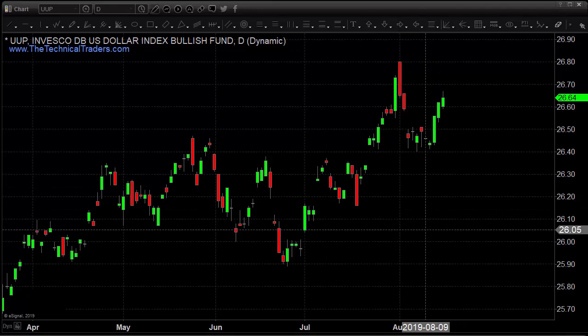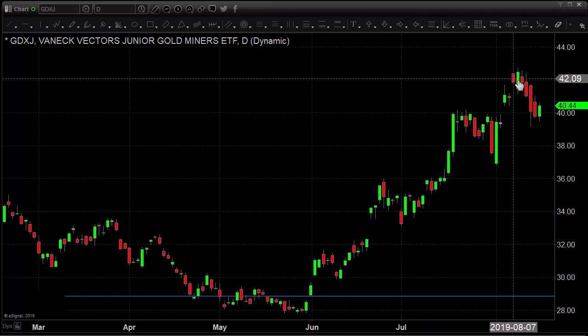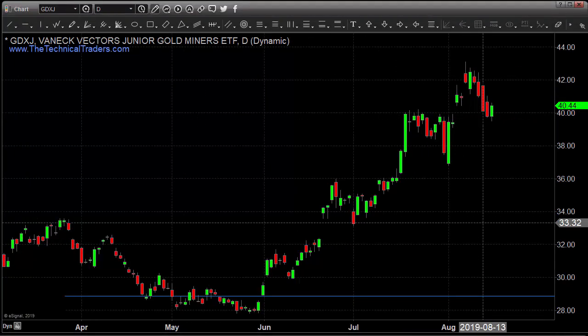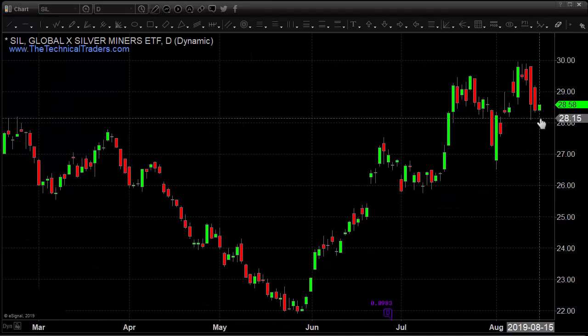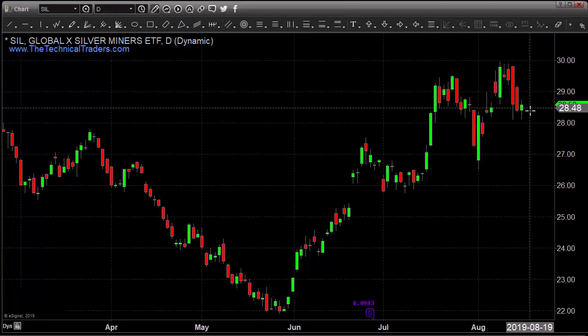Now let's take a look over at miners real quick, the GDXJ. You can see it's had a nice pullback. It is trading down in support. Same with the large caps, the GDX. It's pulled back as well. And if we look at the silver, which we are long SIL, it also pulled back and is trying to find support.